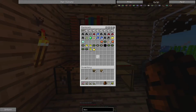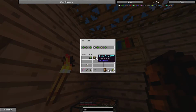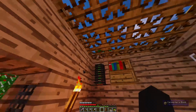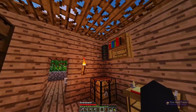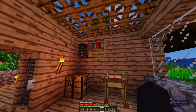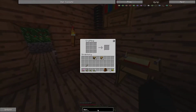But anyway, what I was trying to show with this. Oh, this is exactly enough. Look at this. You can put all your discs in there. That's so cool. And you can access it like this. I think it's a really cool feature. And you don't have to have a million chests for all the discs you find. And now we are going to... Wait, by the way. One more thing.